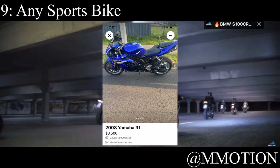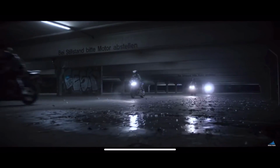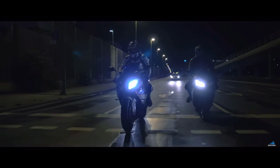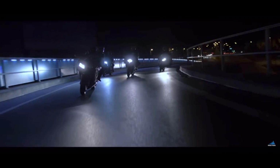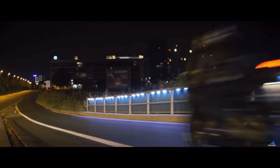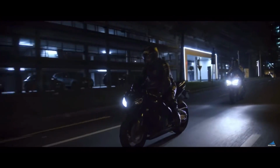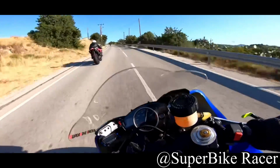Number 9 is actually not even a car at all, but a whole series of vehicles. We're talking about street bikes. Whether you buy a 600cc or a 1000cc, either one is a good choice. However, I will say right off the bat, these vehicles are no joke. If you decide that you want to pick up a street bike, please, for the love of God, be careful, wear protective gear, ride within your comfort zone, and just don't be an idiot.